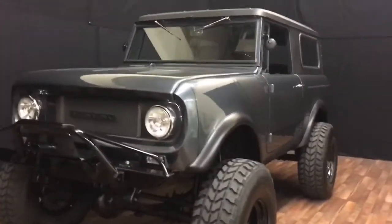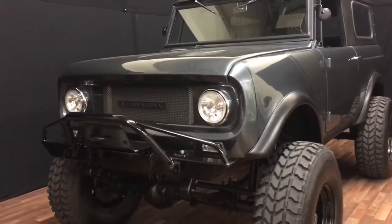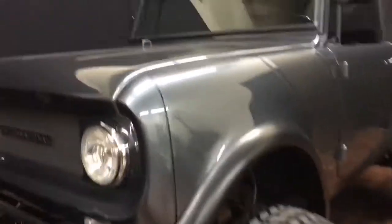So I bought it with that and decided to tear it down and make it a really nice Scout. It used to be orange. I decided to paint it in this metallic gunmetal color. It's actually a BMW color.